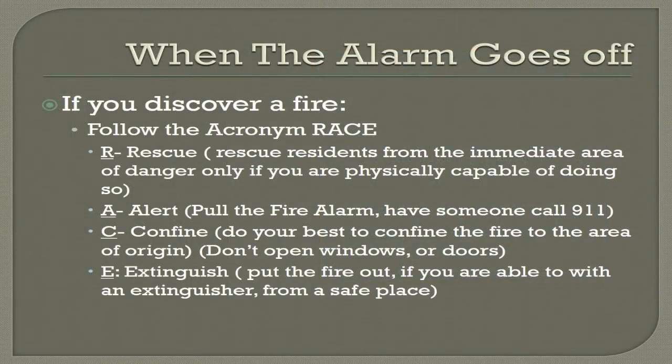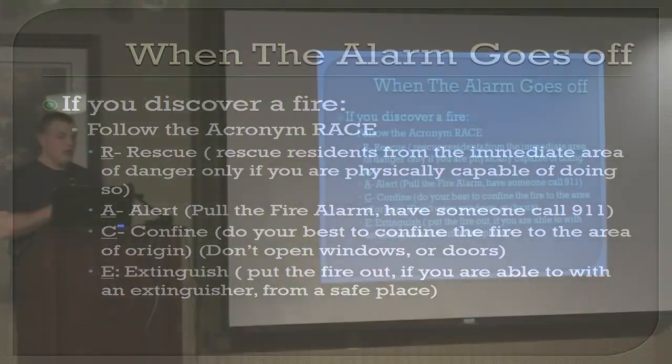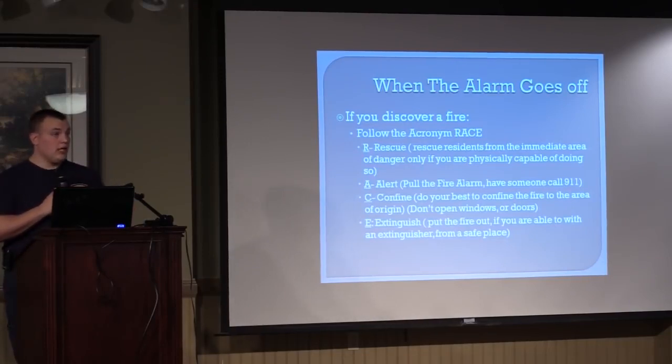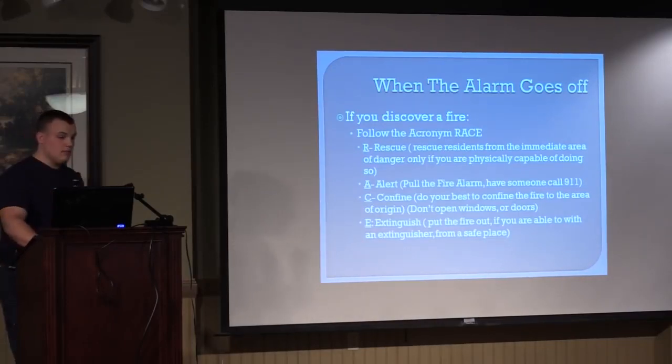There should be fire alarms at every exit door. Confine the fire as best you can. So if it's in a resident's room, close the door. If there's a smoke condition in the resident's room, just close the door and evacuate. When we come up, we'll do the ventilation. We'll make sure everything's okay. And then extinguish the fire if you can. Use an extinguisher. You can go get a bucket of water, just not if it's a Class C fire. But if you can extinguish it without putting yourself in undue harm, go ahead and do that. But still call us.